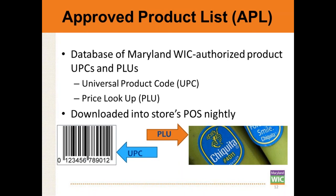The APL will automatically download to the store's POS system every night, or the stand-beside terminal, whichever the store has. In eWIC, the APL was created in a combined effort by the State Nutrition and Breastfeeding Services Unit, the Vendor Unit, and the IT Unit. The APL will be maintained by the State WIC Nutrition and Breastfeeding Services Unit through UPC and PLU collection and approval.